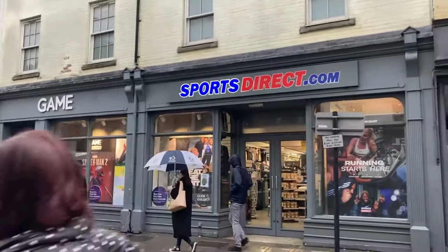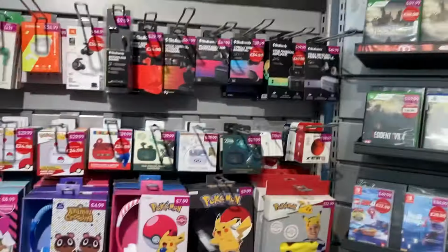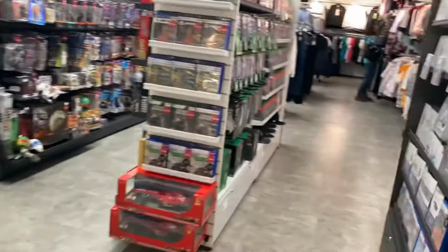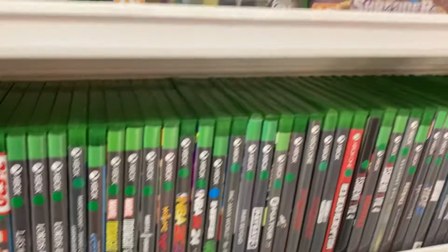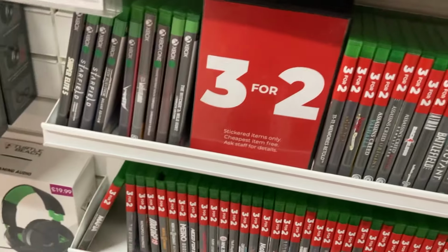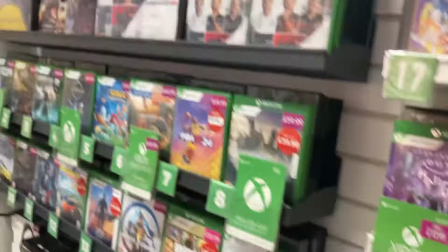Well, there's a game shop that's inside a Sports Direct, so it's probably not going to be the best. It's not a bad size. Got a few Switch games, PS4, PS5, and of course what we're coming for, the Xbox. You got anything worth getting? Not that I can see. I'll have a look through.